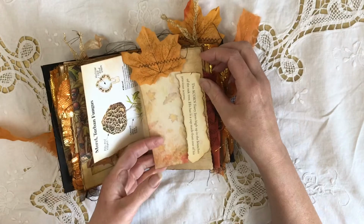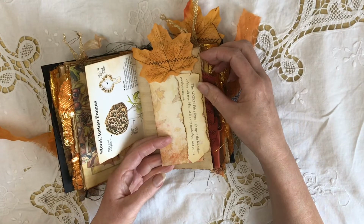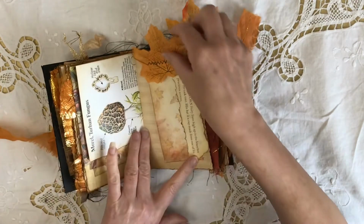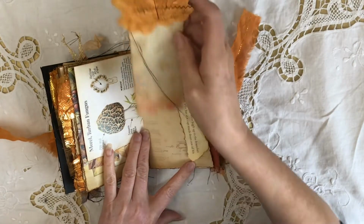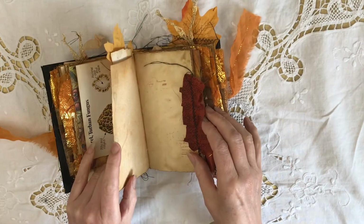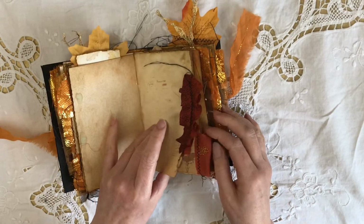A little quote here: the acorn fairy lives high up in the branches of the oak tree. His hat is a cup made from one of his precious acorns. And I think that's the little acorn fairy there. I've just done a couple of these journaling cards in. I've just put a leaf on top. Like I said, it's very orange and browns this, but I just like them colours for autumn.